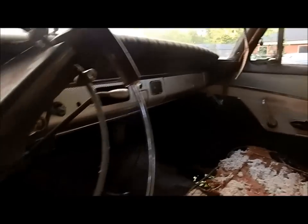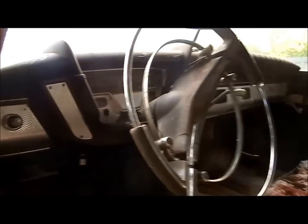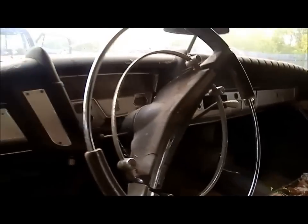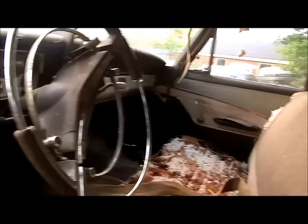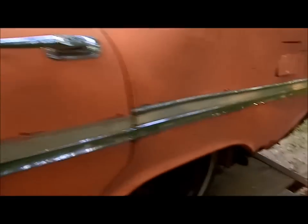It's got the clock, the radio's gone. It's a 3 on the tree with a poly. So, pretty cool, the deluxe wheel. Pretty excited about that, even though the clear plastic is missing from it. The rest of it's in good shape. I don't know what I'll do with it, but there it is. Door panels. Doors all open and close, nice. Reasonable door panels. Bits of the interior, okay. There's extra trim in it.